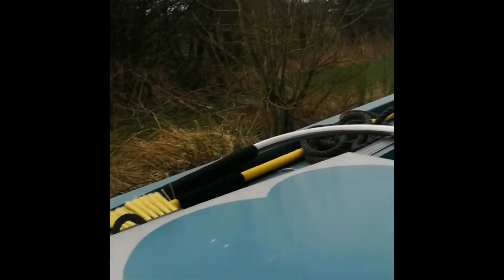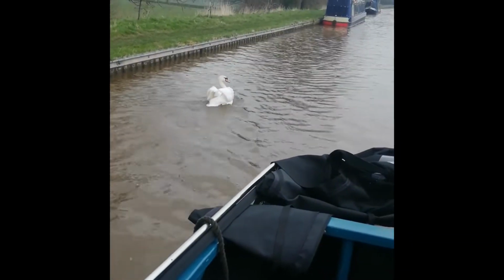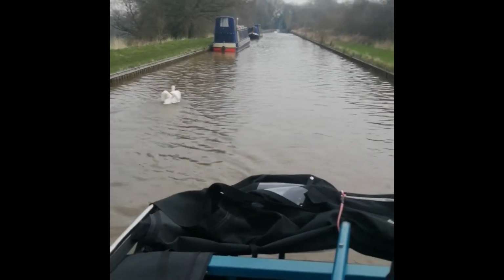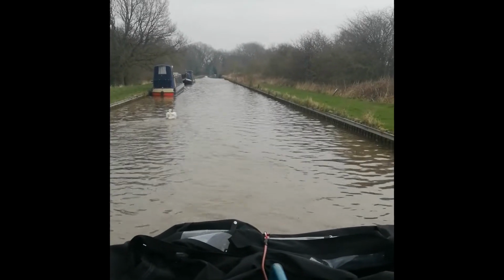Look. Oh, bugger off. And a straggler looking for other ones that nearly took Stephen out. And they're setting off again down there. It's all happening, isn't it?